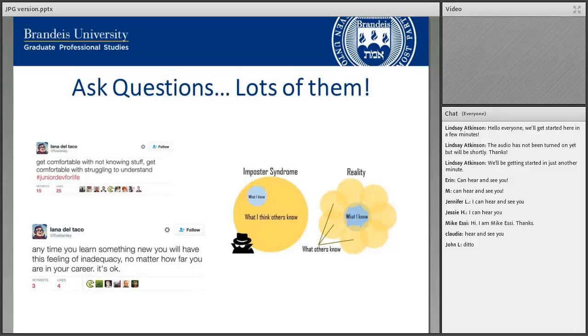Understand that you actually know quite a bit, but then the reality is more like how you see in the image on the right. It's like you know a bit, but then there are people who know other things. So there's a lot of things to learn from others as well as from you. So go along, share your knowledge, and don't let the imposter syndrome kind of get to you as much.